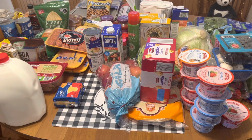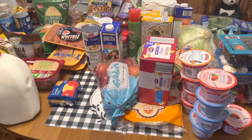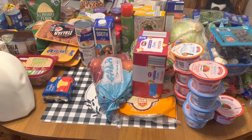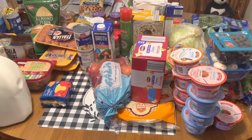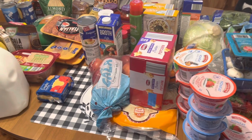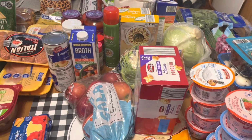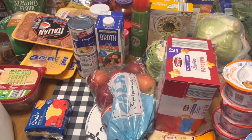to Aldi's and to Walmart, and I'm going to share with you my haul today. So it is the end of the month, and I decided to take advantage of going to the store and just picking up a few things today that I needed. I had a friend that offered to take us, and so we rode with him. And we also not only went to Aldi, but I did get a few things back there in the back from Walmart because I needed to go to Walmart and grab a couple things. So I'm going to share with you guys what I bought.